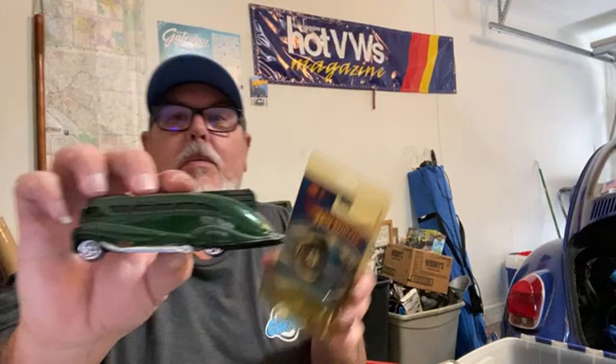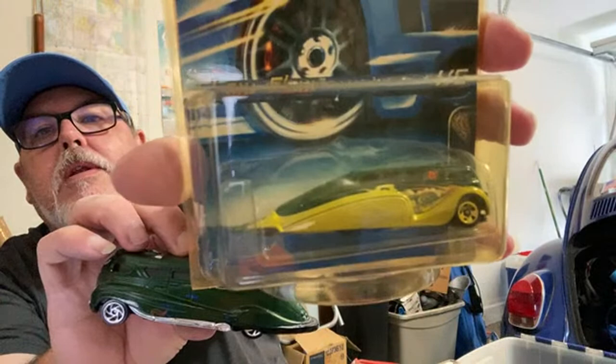Oh, you can't see this one too well, but the one we showed earlier, here's the smaller version. That's the smaller version. Yeah, bad lighting. Sorry, folks. This is the smaller version. And this is a 2006.